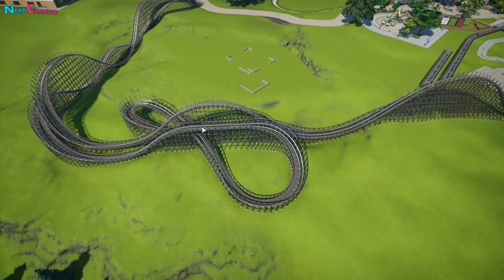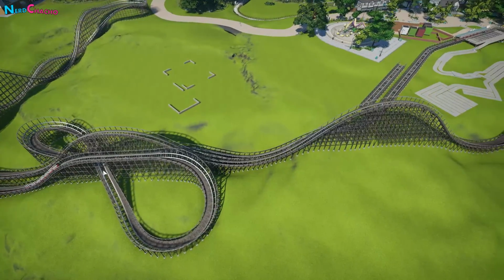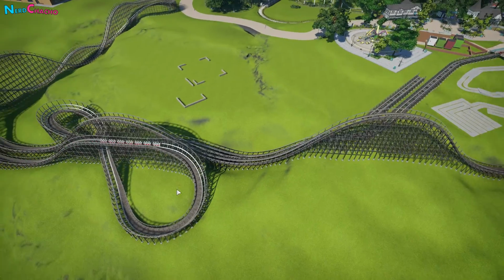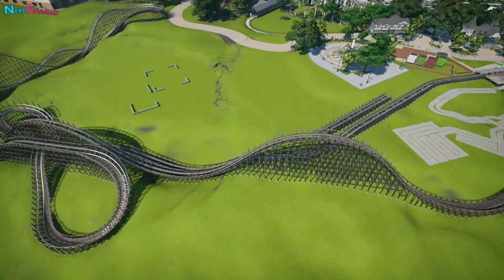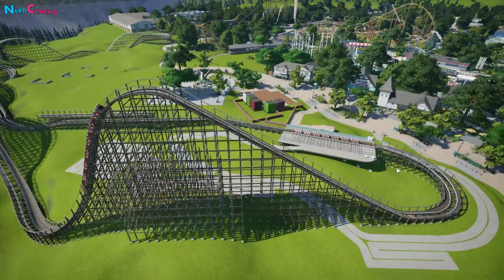So yeah, brought it into a figure of 8, a couple more bunny hops, and then actually that starts to kill the momentum enough to bring it nicely into the brake run. And by the time it hits the brake run, it's just got a nice little speed, and then it just gently crawls back into the station.